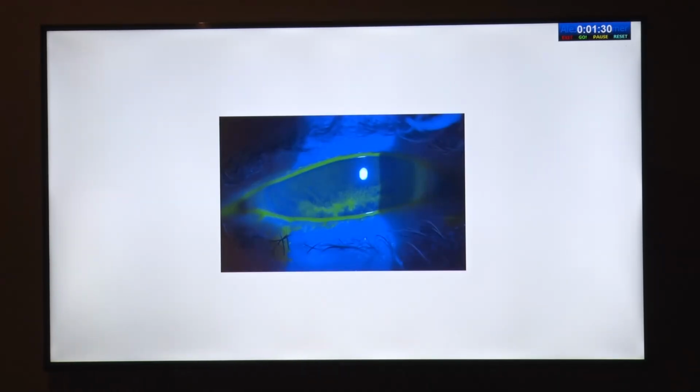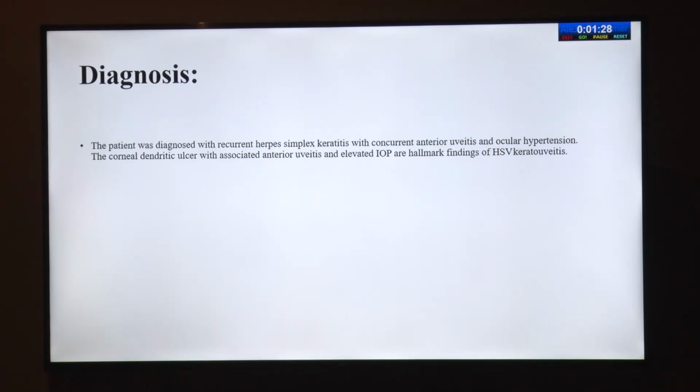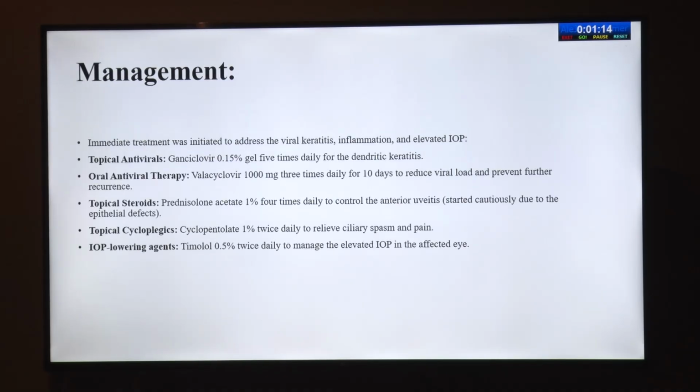This picture shows the dendritic lesion. The patient was diagnosed with recurrent herpes simplex keratitis with concurrent anterior uveitis and ocular hypertension. The corneal dendritic ulcer with associated uveitis and elevated IOP are the hallmarks of HSV keratouveitis. Immediate treatment was initiated to address the viral keratitis, inflammation, and elevated IOP.